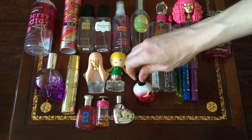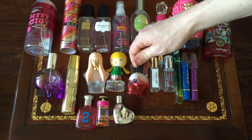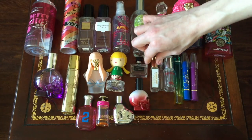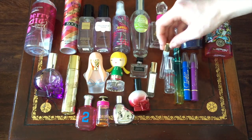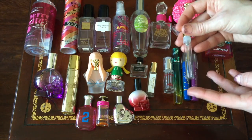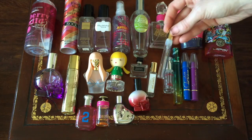Here's another one of the Black Heart perfumes. I think this one's in Muertos. This one smells like black cherries. I have the Elizabeth and James Nirvana White. Here's quite a large spray, like a little deluxe size sample spray, but it's quite big. This is from Tory Burch.